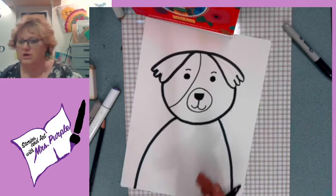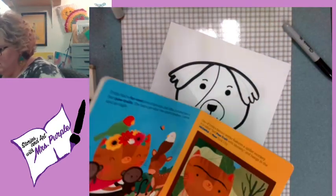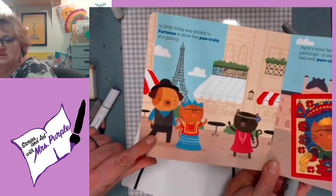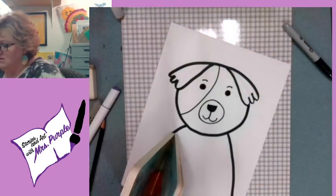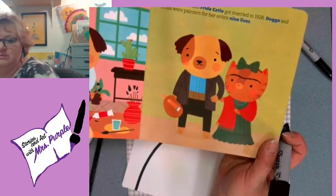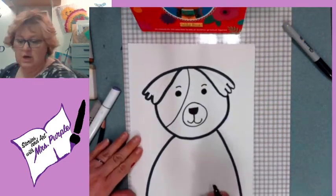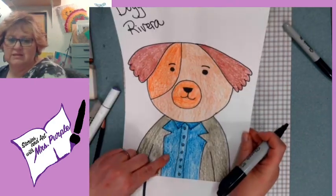All right, so my doggo, they only have a few pictures of doggo in the book. Let's see. So here he is. He's wearing a vest. This one, he's wearing a hat, so you could draw yours to have a hat. And then over here, he's wearing kind of what I had put on him before. All right. So you can draw whatever you want on your dog. I'm going to give him like a little suit jacket like this.